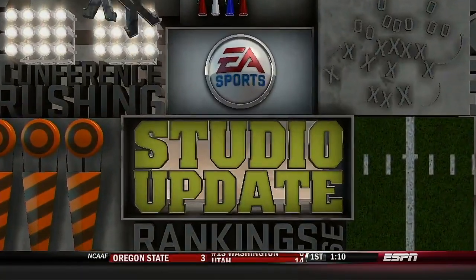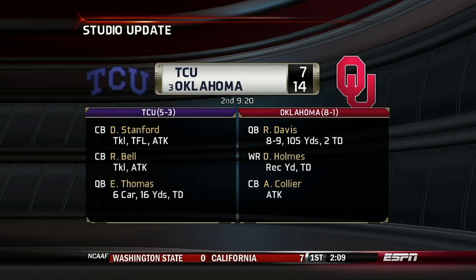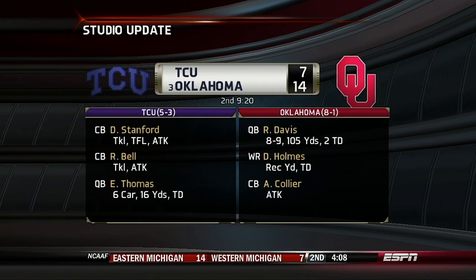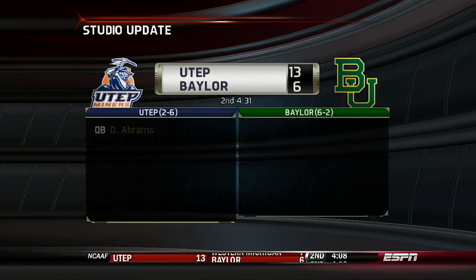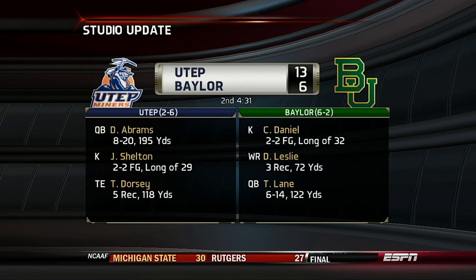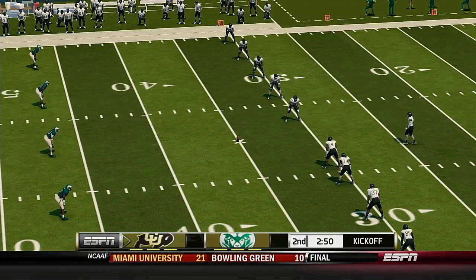Here's an update from the studio. The Sooners come into today's game ranked 3rd in the country. The Sooners unleash their aerial assault and score a touchdown. The Sooners are out front 14-7. In another game, they are lighting up the scoreboard again in the Big 12. And for UTEP, they're trying to change their luck. UTEP out front, 13-6. Thanks, Reese. We're tied at 7 in this one.